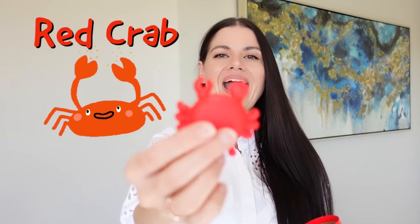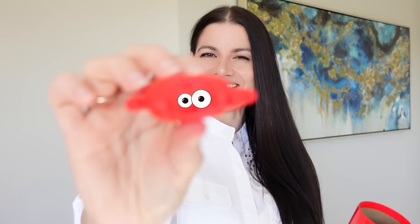Whoa, look at this! It's a red crab. Yeah, do you see the pincers on the crab right here? It's like a little squirt toy. Yeah, you put it in the bath and it'll squirt. You can see his eyes in there. Do you see his eyes?